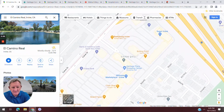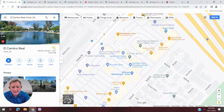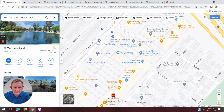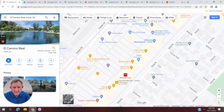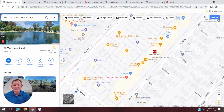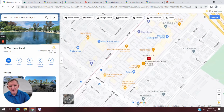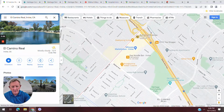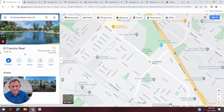So Super Irvine, there's a store. Because you've got Hot Pot, Memorial Care Urgent Care, which is tied to a lot of the area hospitals. We're seeing more and more of those urgent cares pop up. They're taking the place of a lot of the stores. So as you can see, a lot of things to do and see very close by. So that kind of gives you an overview of El Camino Real. Let me come here. There we go. So all of this.